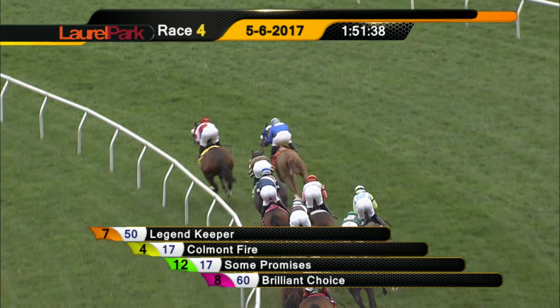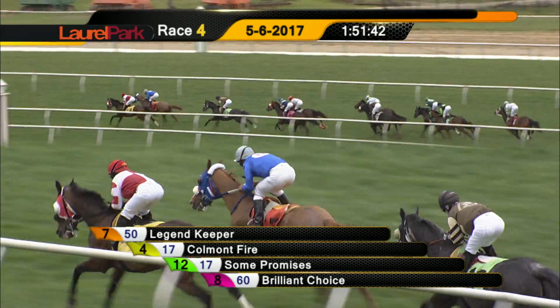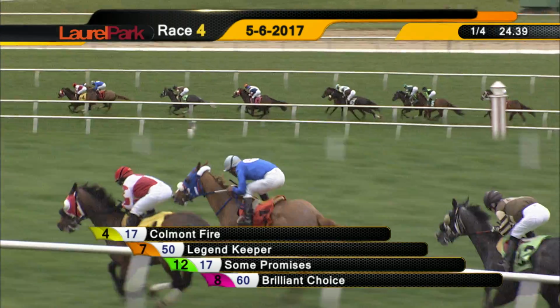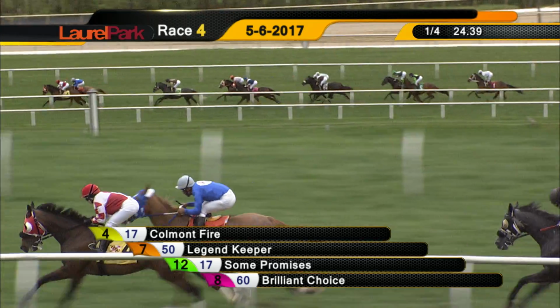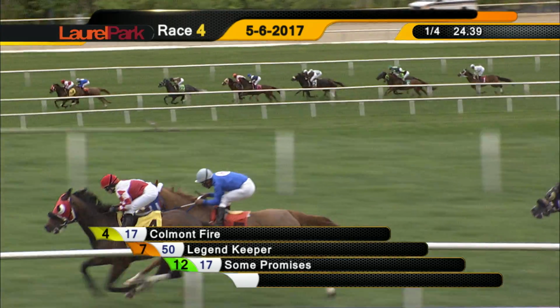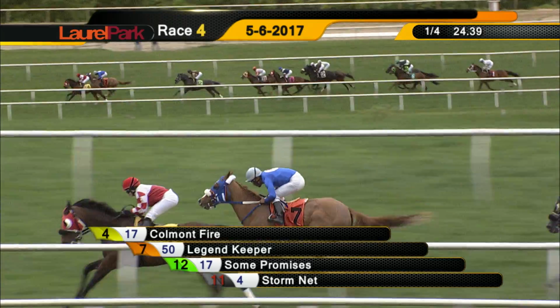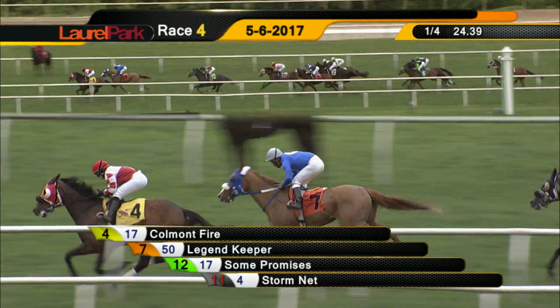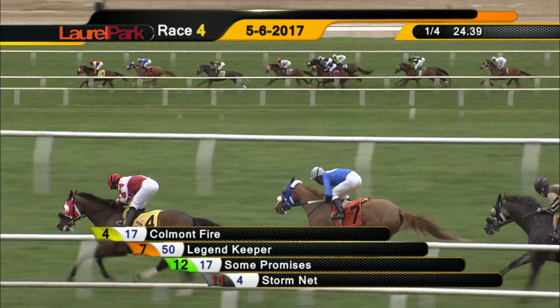Colmont Fire and Legend Keeper a sweep around that turn, and Some Promises tracking the top pair. Brilliant Choices in fourth and Stormnet alongside in fifth. Primetime Man is sixth. Mr. Benz is seventh at about 7 or 8 lengths off the pace up ahead. Broad Axe Bernie and Rhythm and Blues side by side. And last is Svindal, some 13 off the pace of Colmont Fire.